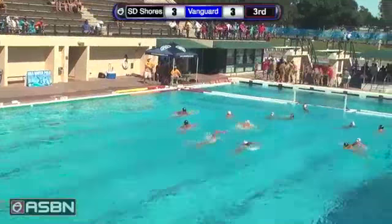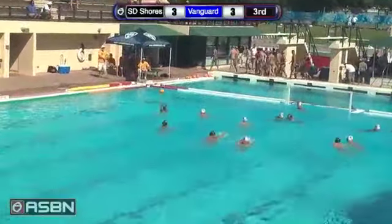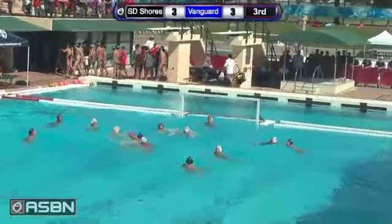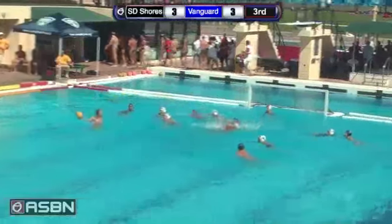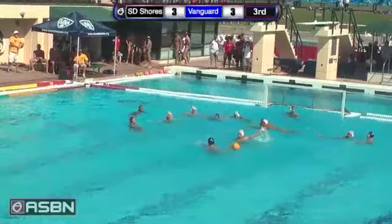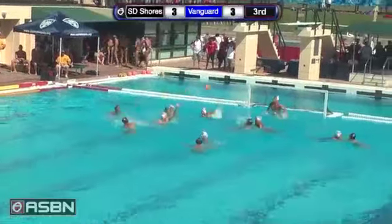You know, one of the things that Vanguard has gotten away from is giving Shores a heavy dose of Osborne in the post. And I know that they've made a lot of defensive adjustments, but they've missed him a few times. And the kid's good. Give him the rock. Shot clock to 6 here.